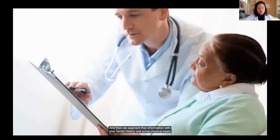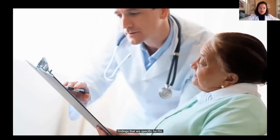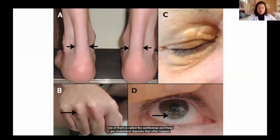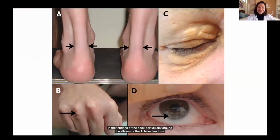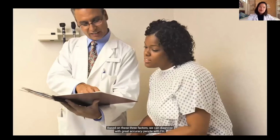FH is diagnosed based on a series of tests, most importantly what your blood cholesterol level is, and then we augment that information with your family history and some physical exam findings that are specific for FH. One of them is called xanthomas, and these are cholesterol deposits that often happen in the tendons of the body, particularly around the elbows or the Achilles tendons. Or there can also be cholesterol deposits around the eyes called xanthelasmas. Based on these three factors, we can diagnose with great accuracy people with FH.